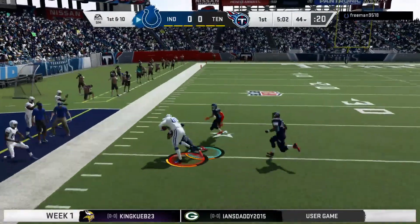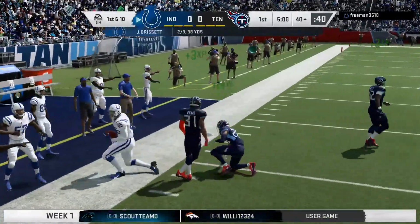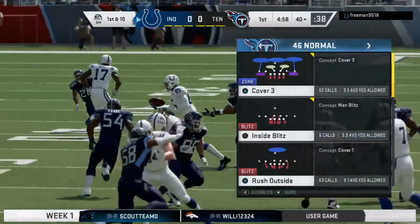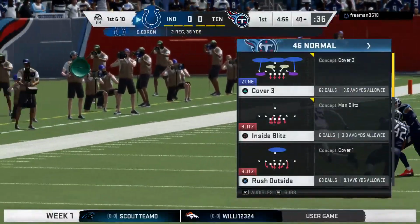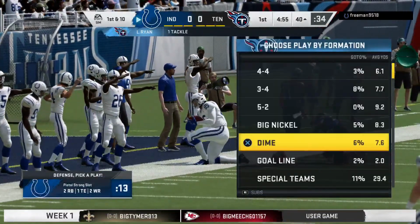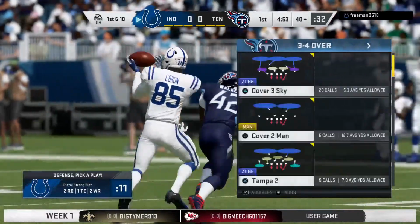Now the pass finding its way into the hands of Eric Ebron. And they'll work this down to the 40-yard line. Tackled there. 16 yards the pickup there. The Colts have a 1st down. Was looking sharp right from the get-go here. Tough division. They needed this kind of a start.